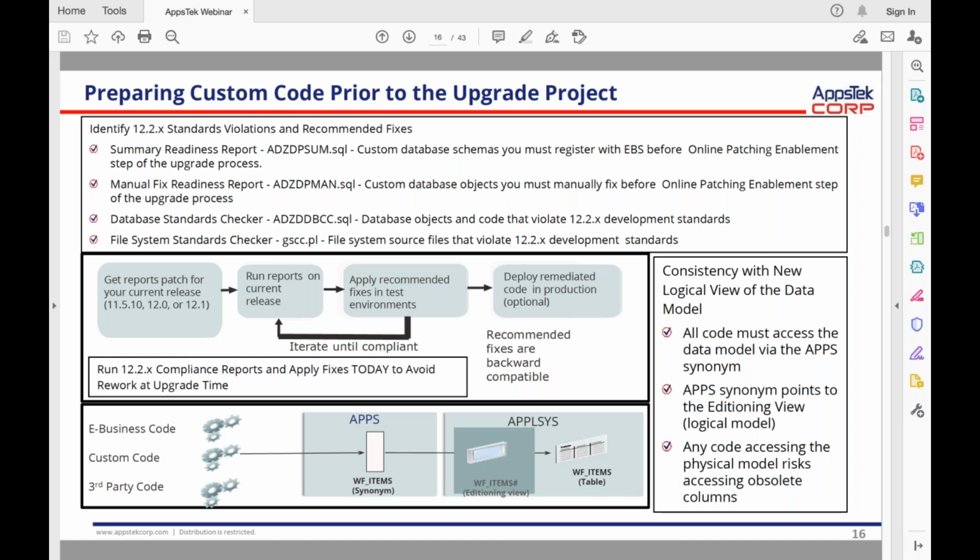So, consistency with the new logical view of the data model. All code must access the data model via the APPS synonym. Like I was talking about AP dot, PO dot, all those references in your customizations have to be replaced. There's no exception to that rule. You can, but you'll see the challenges in terms of the data. So all code must access the data model via the APPS synonym.